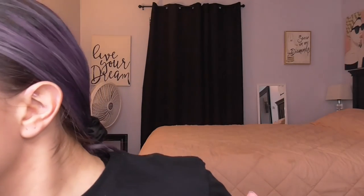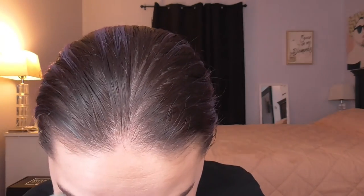Need to brush this away. Use a little bit of powder and try to sweep this away. It's not that big of a deal. I don't care that much, but you know. Oh well. That ain't going nowhere. Didn't go anywhere. Well, this glitter's going with me today.